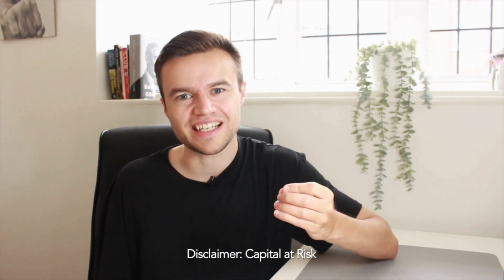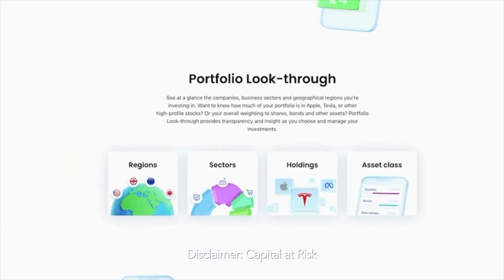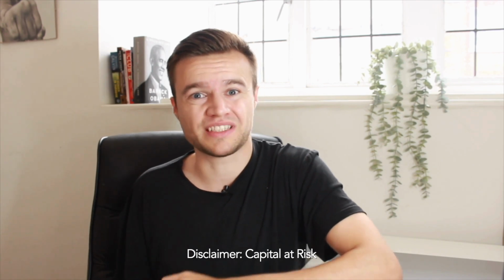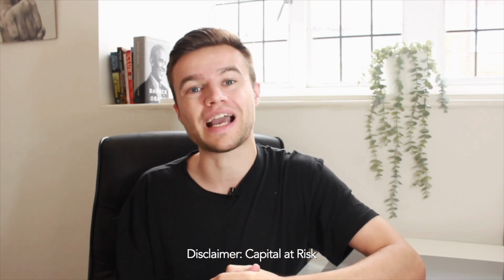And what's even crazier is that InvestEngine is not only low cost, but it's also packed with cutting-edge automation features, which makes investing so simple and easy. But the reason I love the platform is not just because it's low cost and has great automation features. It's because the platform encourages investors to follow a long-term, data-backed investment strategy.